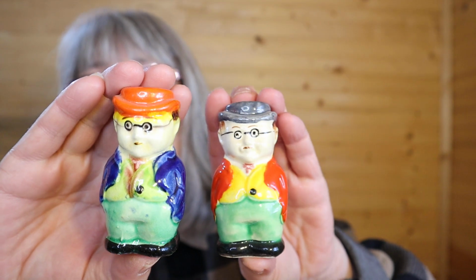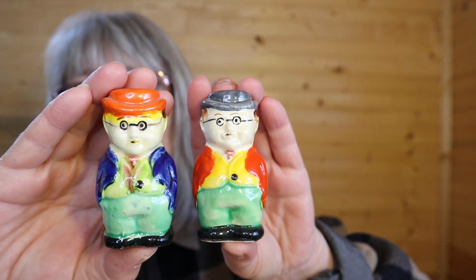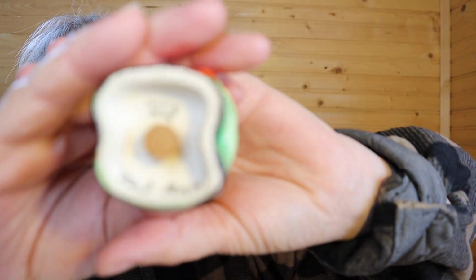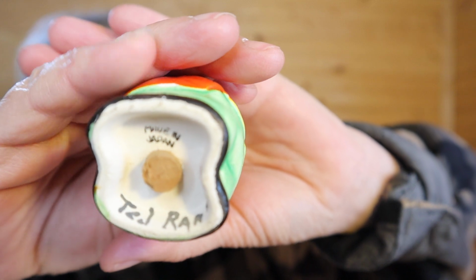It says made in Japan. And it says Ted Radin, like probably the person who owned them. I'm not sure if it's the person who made them. Look at these guys. Their little glasses. But I'll show you the base of that one with his name in it. So do you think that that person made them? Or some people used to put their names on them when they would take them to parties or barbecues or things like that.